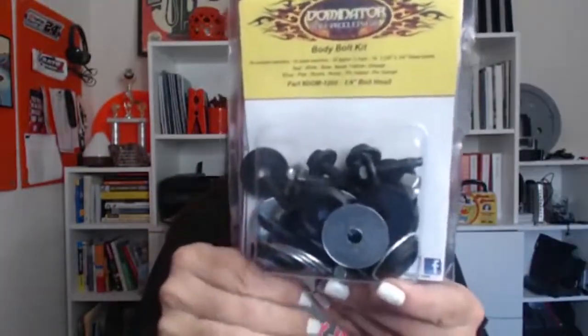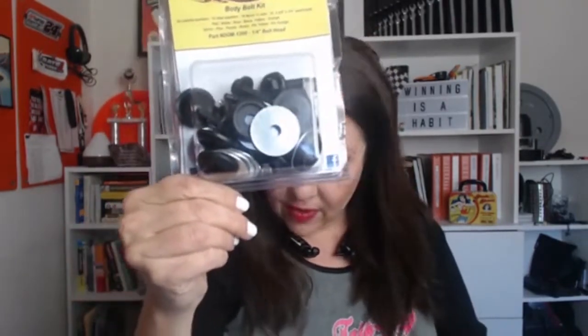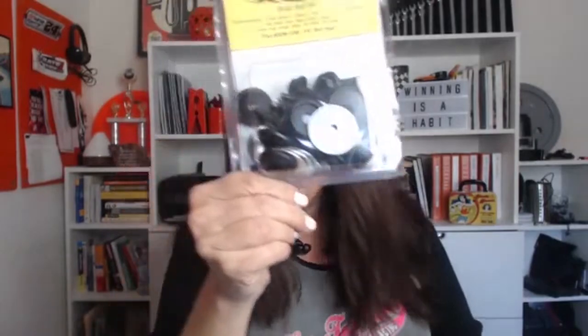So the hex heads have been the most popular. They're available as a hex head or as an Allen head. And the hex head is the most popular, so that way you can get a wrench around them. And these run $15 and they come in 10 different colors, I believe. So it's really nice. They've got 10 sets in here. So it's 10 colored washers, 10 steel washers, 10 nuts, and 10 head bolts. And yeah, it's available in 10 colors.